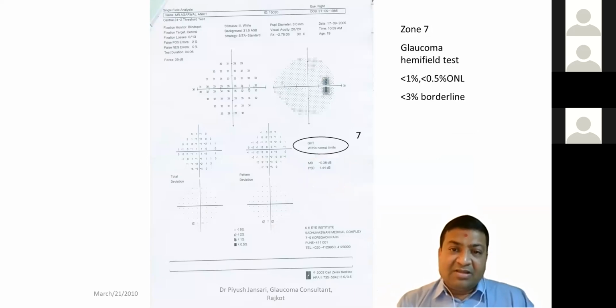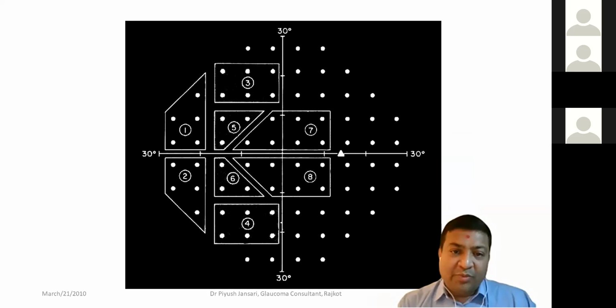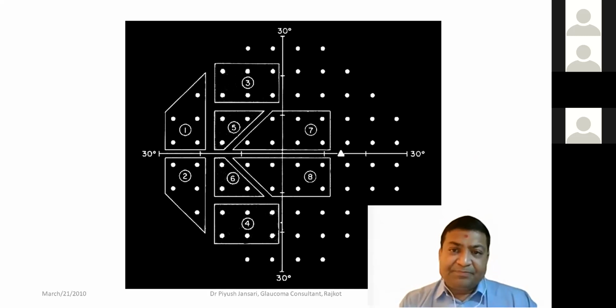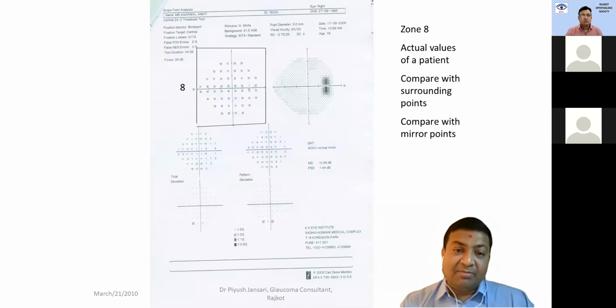The 7th zone is the glaucoma hemifield test, which shows comparison of the superior 5 groups with the mirror inferior hemifield 5 groups of depressed points. The actual values are important at last when you want to compare the edge points and the points nearby the defect.